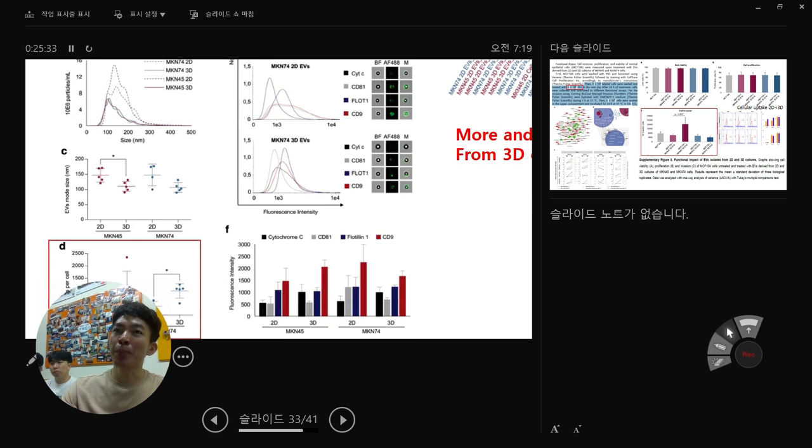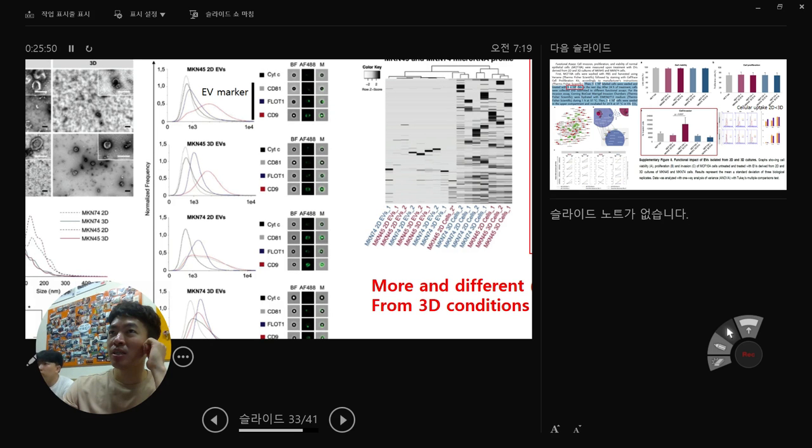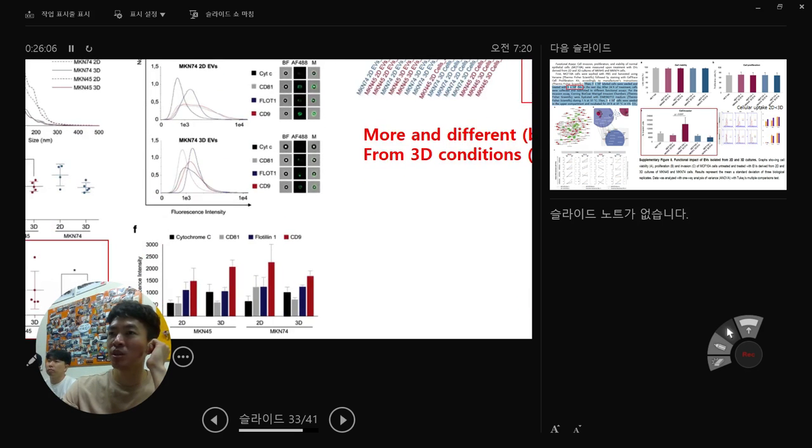And for EV per cell, only in this figure they said 3D is better than 2D. 3D has more generating EV. But as you can see, not much of a significant difference. And then this is the EV marker. This cytosine is a control dye, no green signal, but you can see all green signal from here. This is 2D, 3D, this cell and the 74 cell, same manner. And this is the quantification.